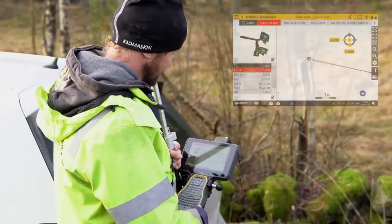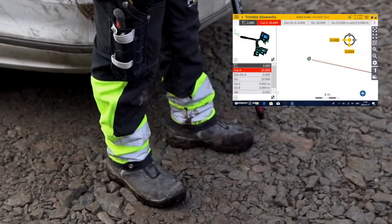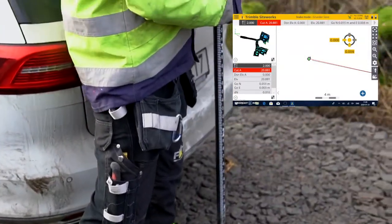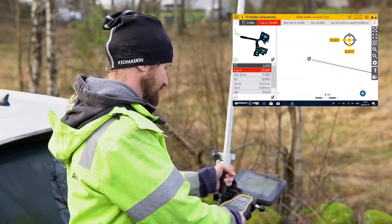To check the accuracy of tilt compensation, we set out a point, tilt and turn the pole and check the numbers on the screen. You can see that they stay the same or just show very little deviation.